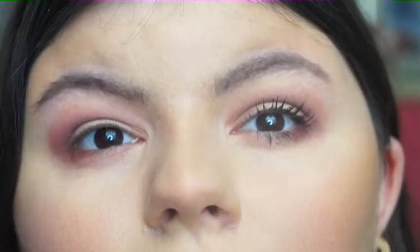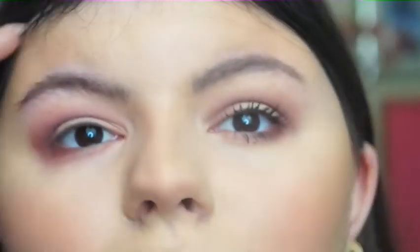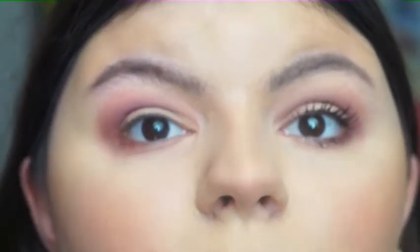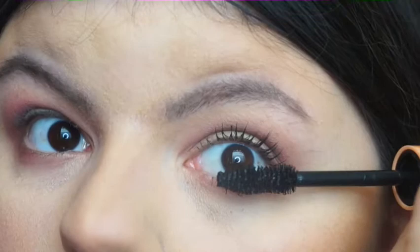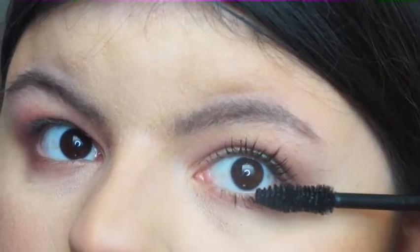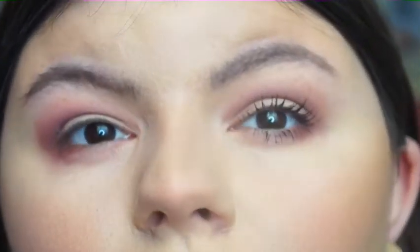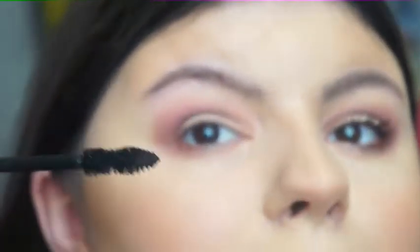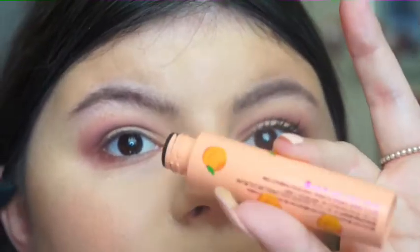Now I will say I have quite small eyes and features, so the wand is a slight bit too big for me for the lower lashes. Maybe it's because I'm doing it backwards, but I have major anxiety that I'm going to get it all here and have to redo my concealer again. So that's just one thing I would flag. It is massive for a wand, and the packaging's pretty big for a mascara too.